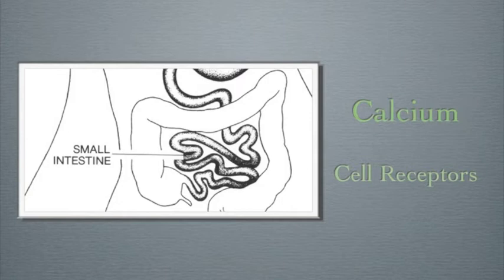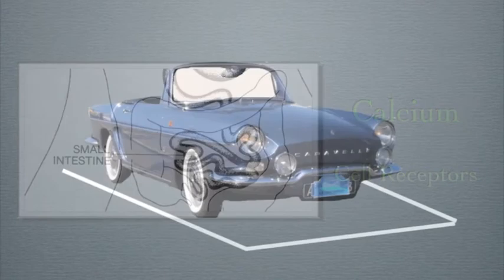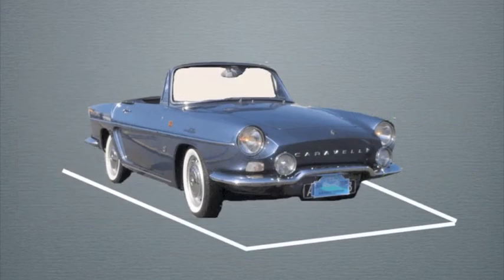Uptake blockers are the second way to be deficient. These are compounds that are similar to B12, but that park themselves in the cell receptors meant for the real B12. It's as if you bought yourself a nice car, but couldn't keep it because someone parked a junker in your space.